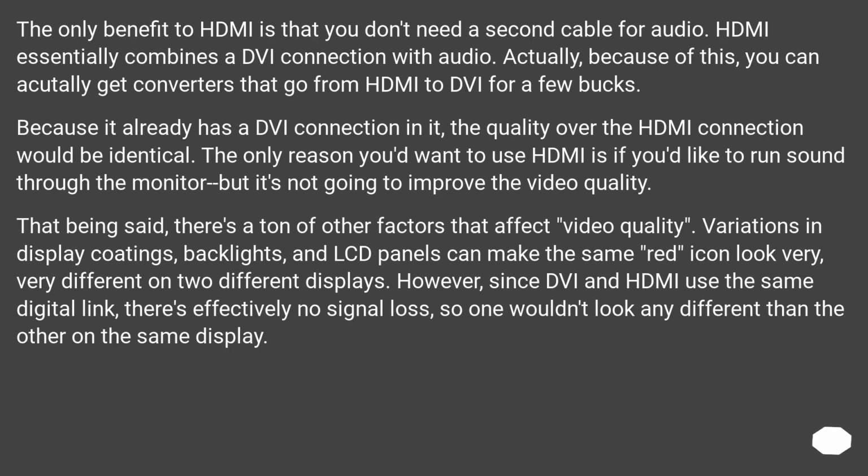The only benefit to HDMI is that you don't need a second cable for audio. HDMI essentially combines a DVI connection with audio. Actually, because of this, you can get converters that go from HDMI to DVI for a few bucks. Because it already has a DVI connection in it, the quality over the HDMI connection would be identical. The only reason you'd want to use HDMI is if you'd like to run sound through the monitor, but it's not going to improve the video quality.